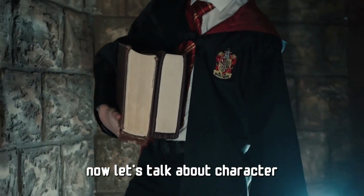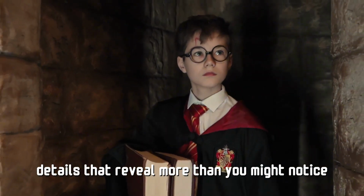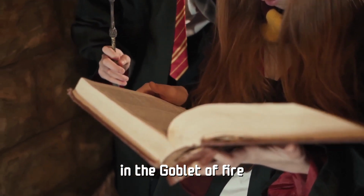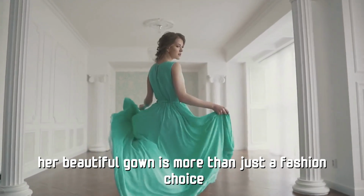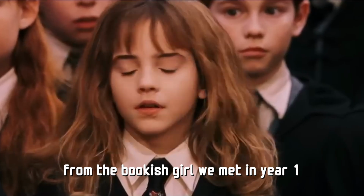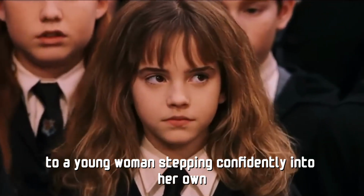Now let's talk about character details that reveal more than you might notice at first. Take Hermione's transformation at the Yule Ball in the Goblet of Fire. Her beautiful gown is more than just a fashion choice, it symbolizes her growth from the bookish girl we met in year one to a young woman stepping confidently into her own.